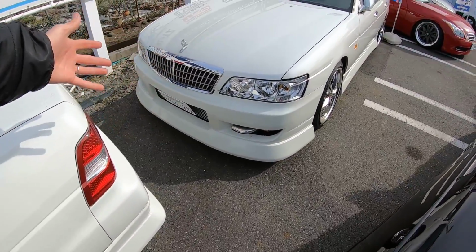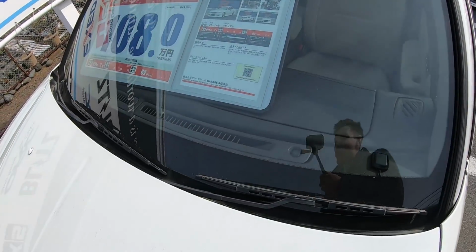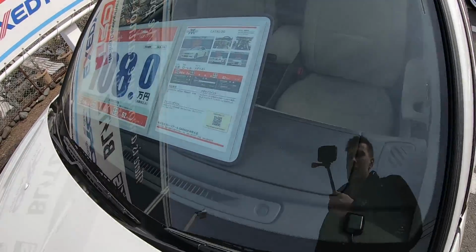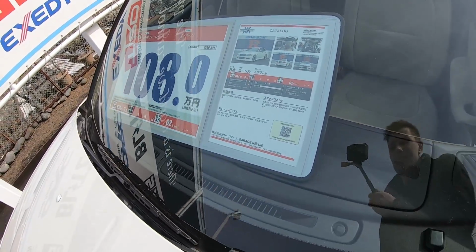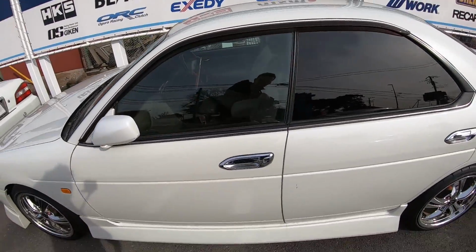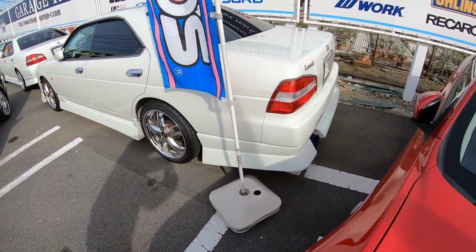A little bit nicer condition one. They want 10 grand USD for this bad boy. This has done a lot fewer kilometers, 62,000 kilometers. Damn, that's nice. Nice modest mods done as well, front mount intercooler kit and stuff like that. Really healthy by the looks of things. Interior VIP spec like crazy. Kind of nice, eh? I do dig these Laurels.